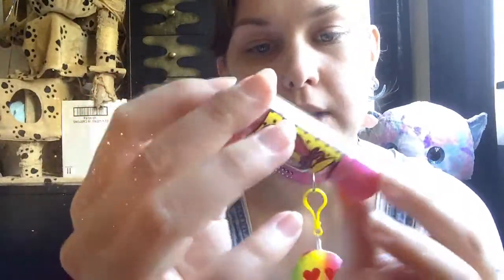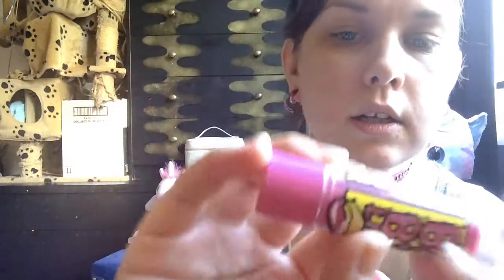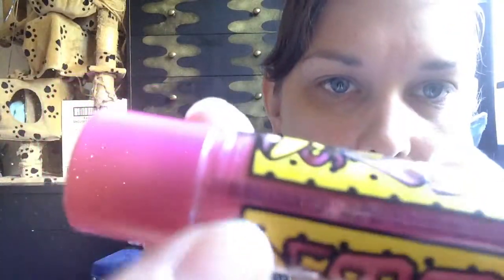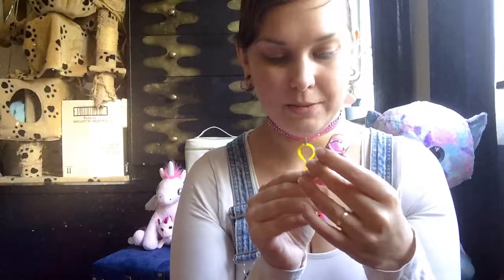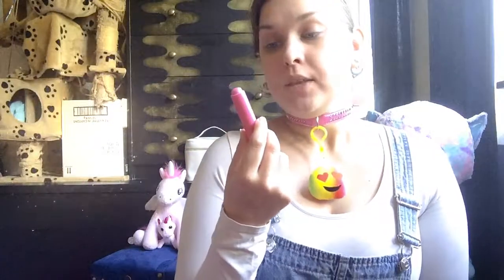It was like Baby Lips Color Pop or something, and it's number 20, Bubblegum Pop. I can see through it. And yeah, let's smell it. Still smells like the day I got it. It was a box from my sister for me. Yeah, we're going to grab this and put it on our lips.